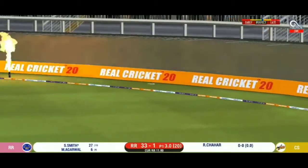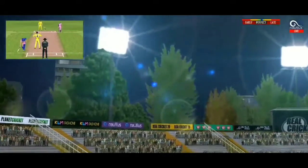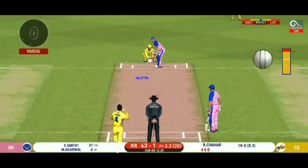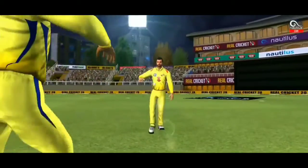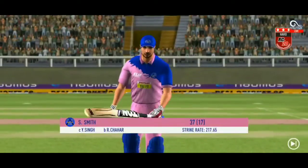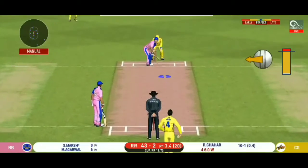From the top and in the gap as well. That's gone high in the air and that's going to clear the boundary for a six. That is an excellent catch. Taking the long walk back to the pavilion. Ball.